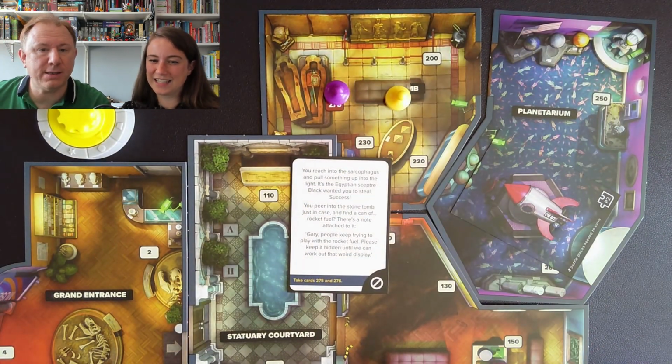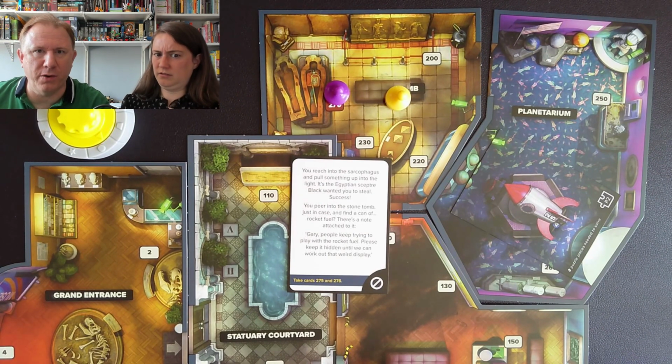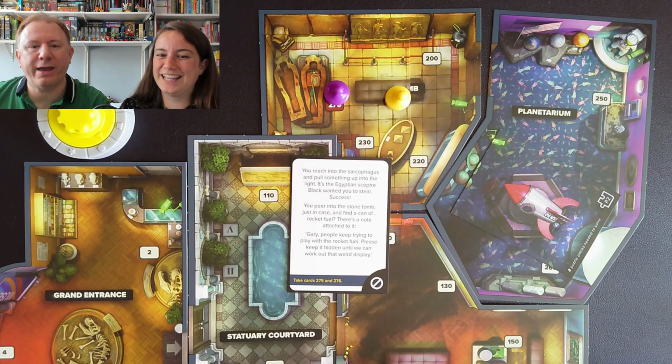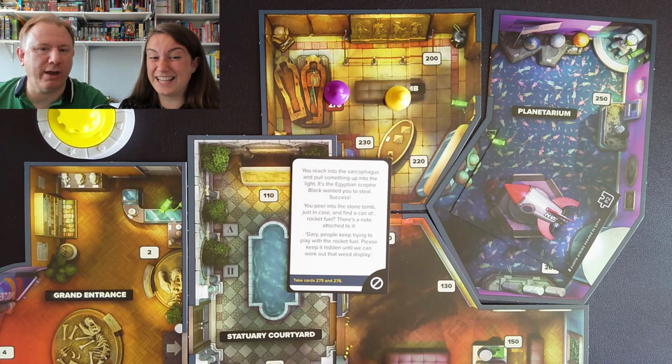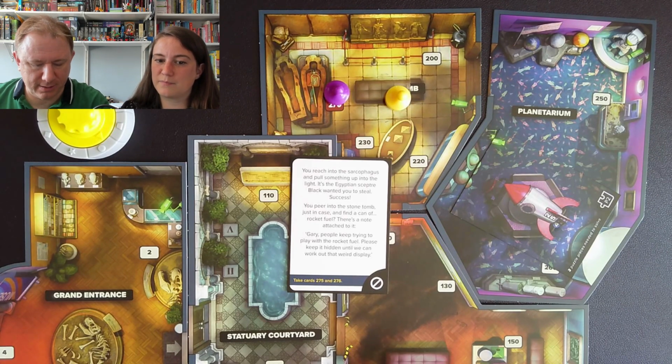Success. You peer into the stone tomb, just in case, and find a can of rocket fuel. There's a note attached to it. Gary, people keep trying to play with rocket fuel. Please keep it hidden until we can work out that weird display. That would be a weird display.